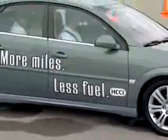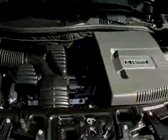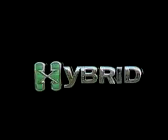HCCI gives the gasoline engine maybe 15% more fuel efficiency than the existing gasoline engine. One thing to remember too is all of these improvements, clean diesels, HCCI with gasoline, it can all be hybridized in the future for even more efficiency.